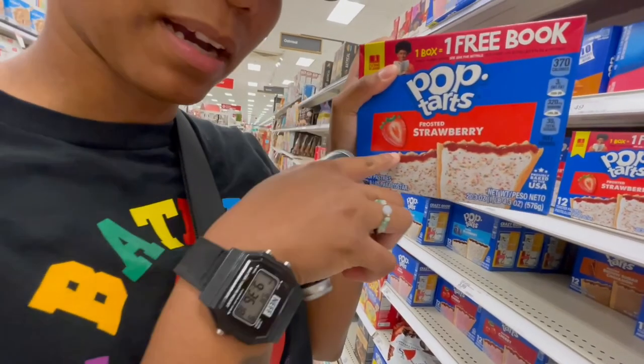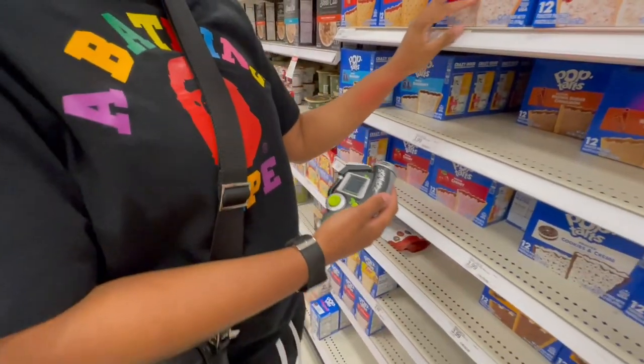Best Pop-Tarts, hands down. Well, my street living in it. Damn it.